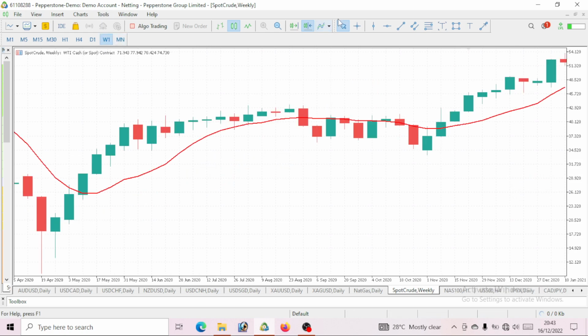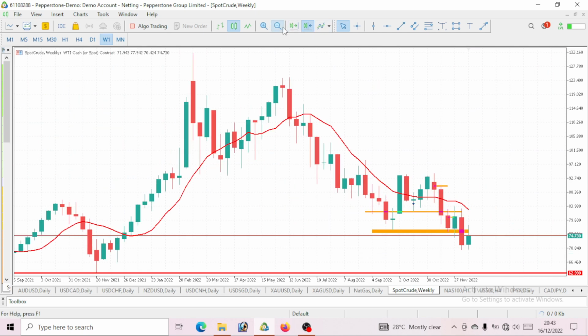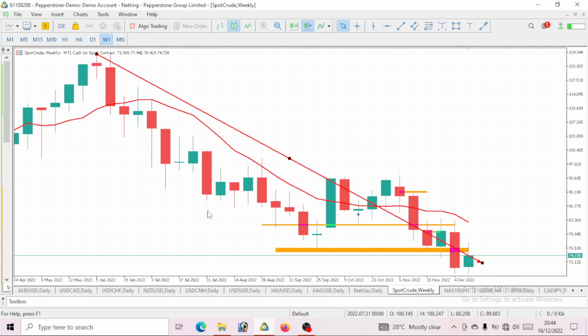Now let's take a look at the next one, which is the weekly time frame. Like I said, before you place a trade, you want to ask yourself what the trend for that movement is, right? So we can clearly see that this is a bearish move. Let's start from here on this WTI. You can start from here, which is lower lows and lower highs. You can see lower lows, lower highs, price dropping.